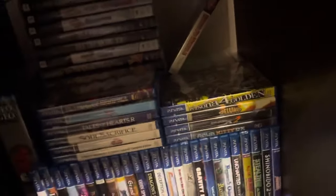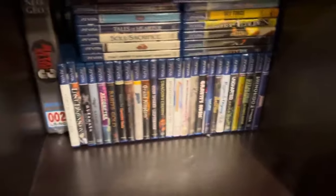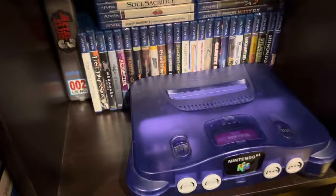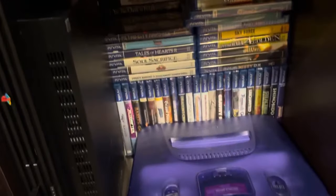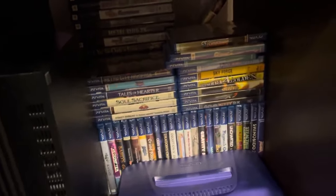So that's why I wound up selling a lot of my collection, and I only kept the Vita games that really interested me, and pretty much got rid of everything else. So that is what is in this cubby that I have here. Just a couple of pretty cool consoles, and then the bulk of my PS Vita and my PSP collection.